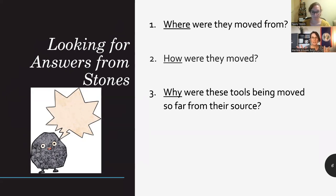These tools are heavy. Some metates can approach 50 pounds. Were they being moved because granite was the best grinding material available? Were they moved because they were aesthetically valuable, or possibly because they were culturally or religiously important? Or were these movements driven simply by economic functions?